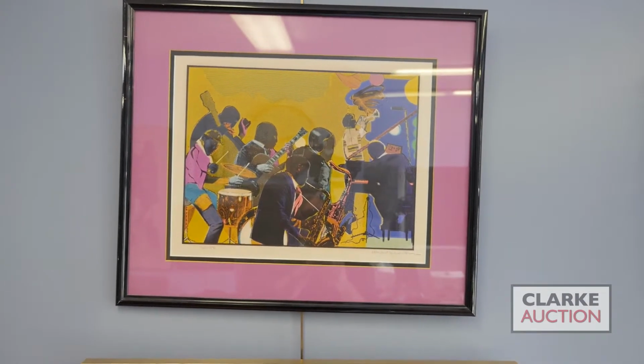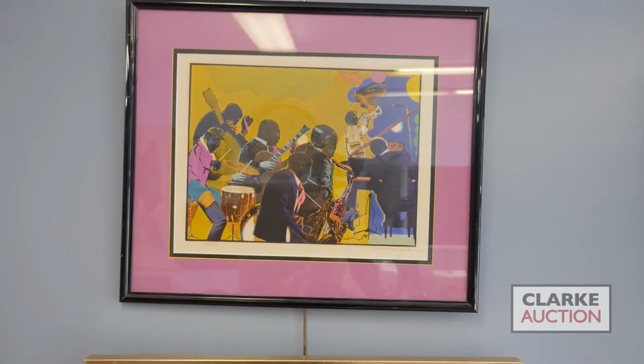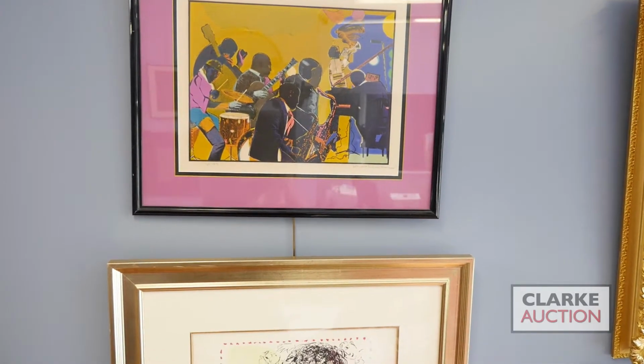Bearden was quite connected with the jazz world, counted Duke Ellington as a friend, and this is just an excellent piece. It's in the collection at the Smithsonian. It comes out of a local Larchmont collection just up the road. It has a $2,000 to $3,000 estimate.